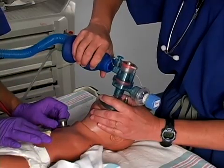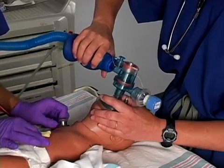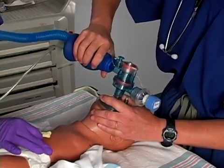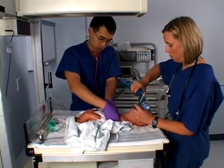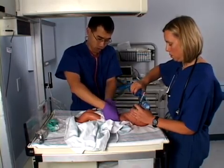Keep ventilating. I still hear good breath sounds. There's good chest movement. The heart rate is about 40. I'll resume chest compressions. 1 and 2 and 3 and breathe. 1 and 2 and 3 and breathe.